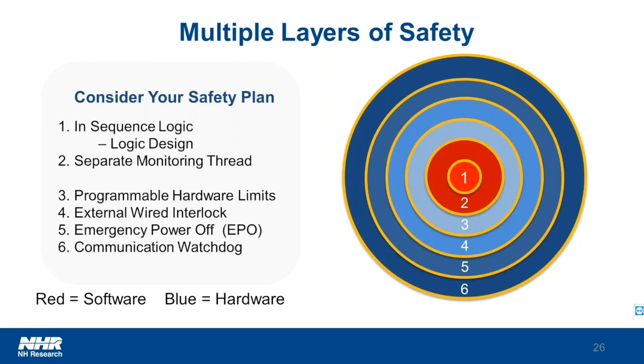Lastly, as best practice, we provide a communication watchdog. Software safeties are only as good as that communication link. If you ever dropped out of communication, or let's say your software controller, like your laptop, goes into a Windows update without plan, you've now lost your software safeties. So having these multiple layers of backup is very key for a safe testing environment.